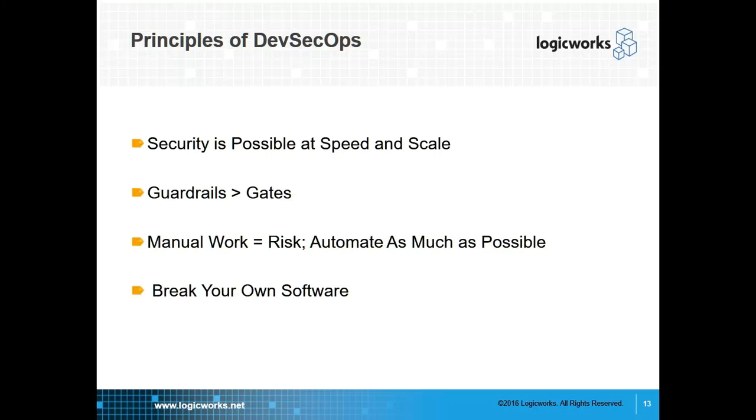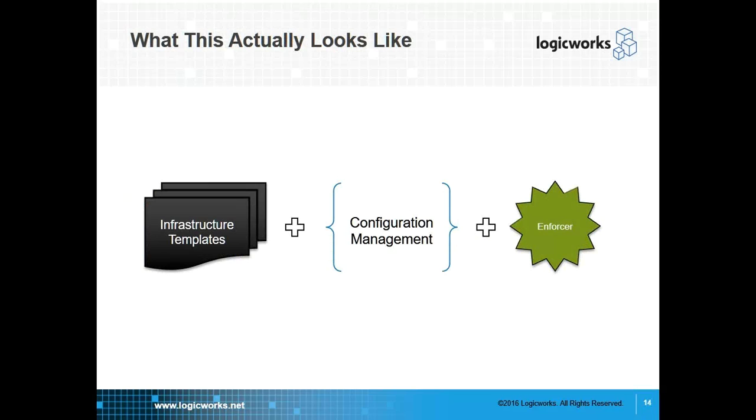So the first of these principles is really a way of thinking. It's sort of a cultural shift. But once you decide that this is the way forward, and truly this is the way forward, you need to implement some pretty key technologies to get started. So we'll discuss each of these in some detail, but at a high level, here are the main components in implementing DevSecOps in your organization.